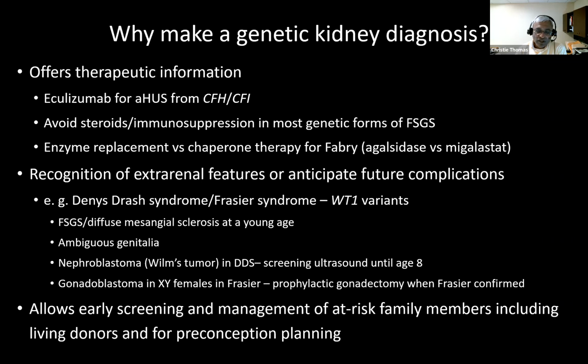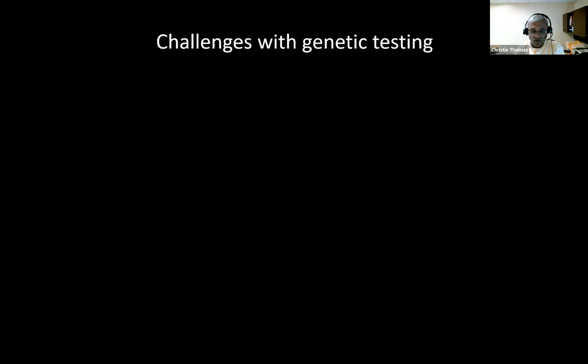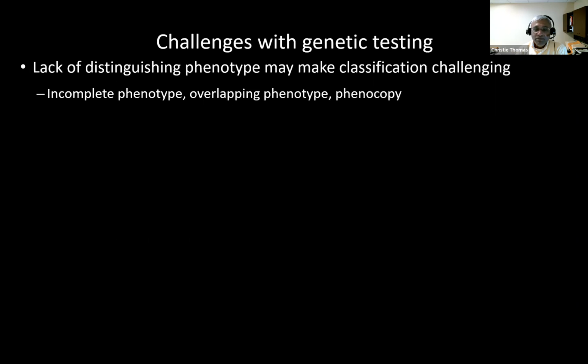And then, of course, genetic testing allows us to screen at-risk family members. For the purposes of this talk, it's living kidney donors that want to donate to some person related to them who has kidney disease themselves. And for other areas that you're very familiar with, like preconception planning, this is also useful. But there are challenges with genetic testing, and in nephrology, that's the lack of distinguishing phenotype that can make classification challenging.